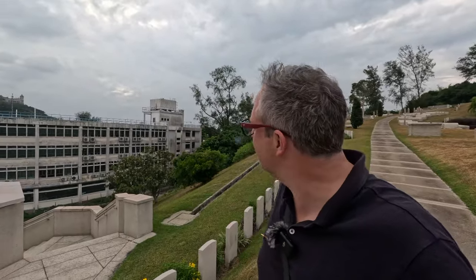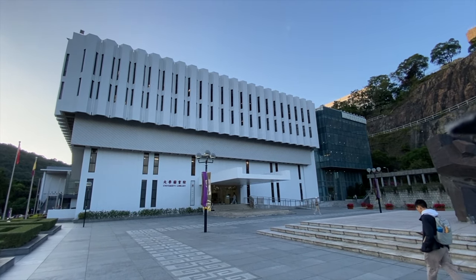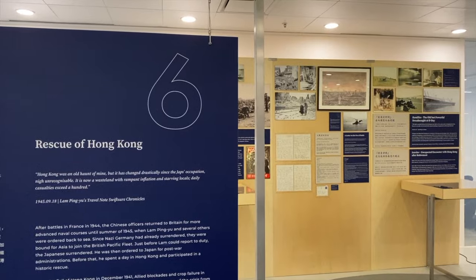So let's head to Sai Wan on the east coast of Hong Kong Island now to have a look, and I've never been there before, so let's go. Just before we head to Sai Wan, I make a detour to the Chinese University in the New Territories to look at a special World War II exhibition in the main library.